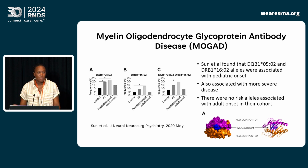Then moving on to MOGAD, and similarly to what was seen with ADEM, generally the immune associations or the risk alleles associated with it are seen within the pediatric population, and they found DQB0502 and DRB1602. These particular variations, these alleles, were associated with pediatric onset as well as with the severity of disease. And again, as I mentioned, no risk alleles were associated with adult onset.